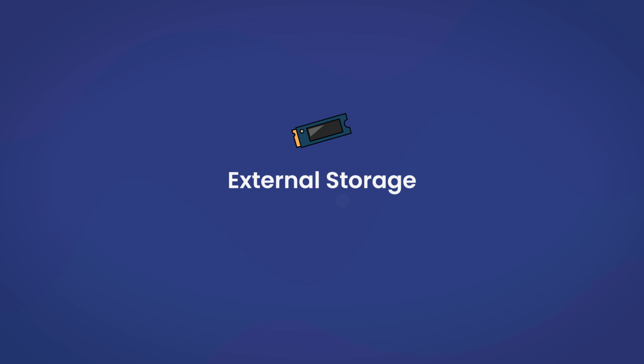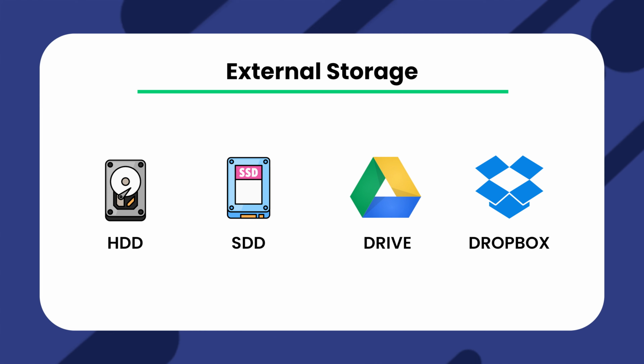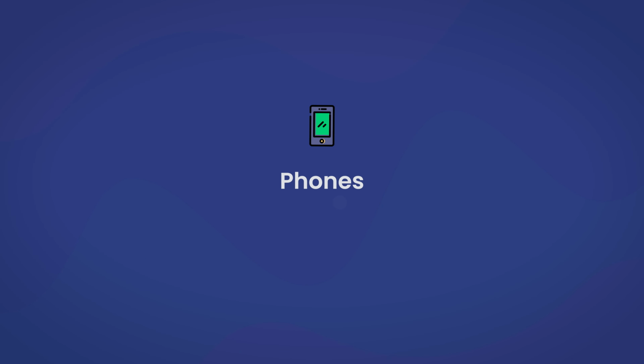Another essential supply for all property managers is some sort of external storage for your digital information. This external storage could be in the form of an external hard drive, a USB, or cloud storage. This storage is an effective way to save all your records of maintenance, details about every account, or anything that is related. Next up is phones.